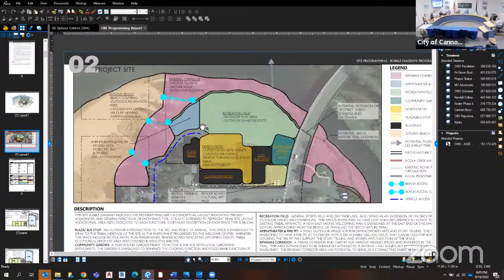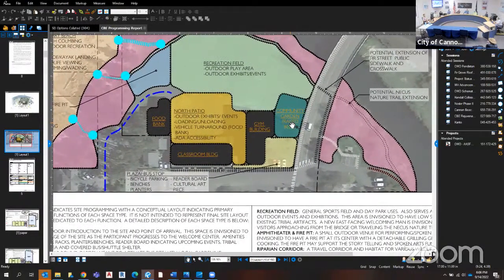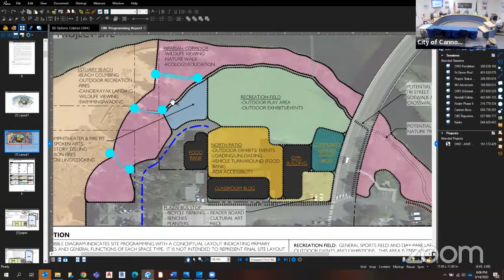And this is what informs us moving forward. So this is the gym building, the classroom building, the food bank. We had a north patio indicated in between all these buildings, much like what is there now, a paved area. We still have the large recreation field for outdoor play areas and outdoor exhibits and events. An entry plaza at the southeast corner of the site. We had in here a community garden with raised beds at the east end of the site, and then over towards the west, an amphitheater, and then the entire north and west and partially east sides of the site surrounded by the natural riparian corridor out there. Of course, beyond that to the west are estuary and beach.